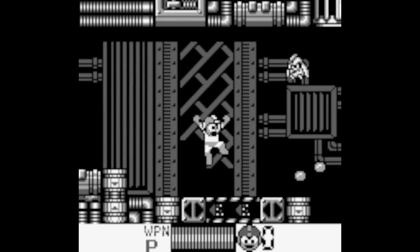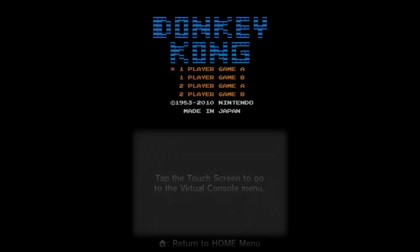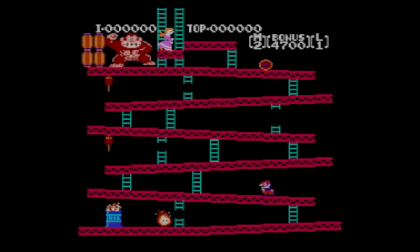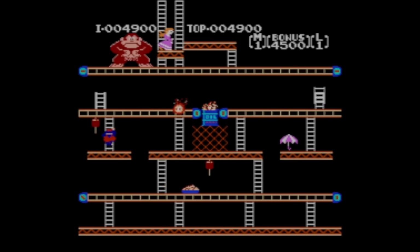This is also how I played the Game Boy Mega Man games, which are entirely different to the NES versions. And you know, this is kind of interesting too. Donkey Kong Original Edition. Check out the copyright, 2010. Back on Wii Virtual Console, they updated the NES port with the cut Pie Factory level. Some mistake this for an arcade re-release, but it isn't, this is still the NES game. But still, this is incredibly neat.